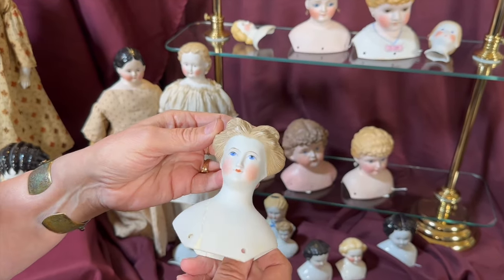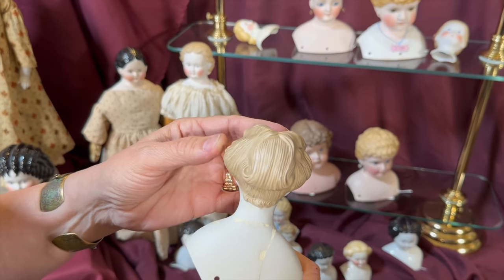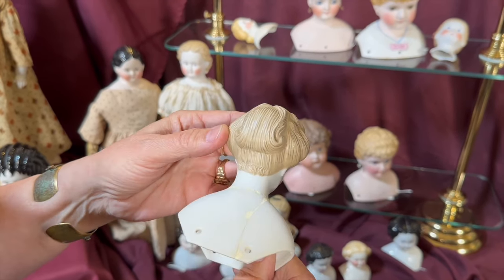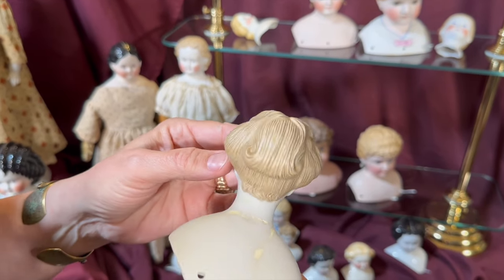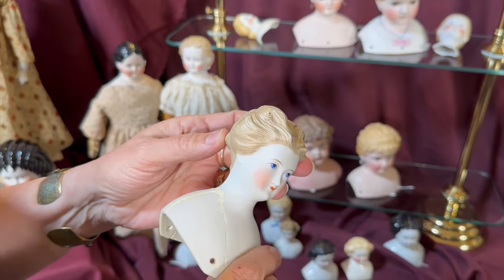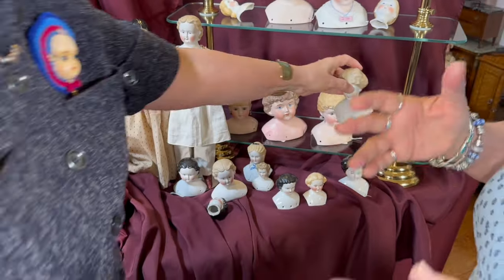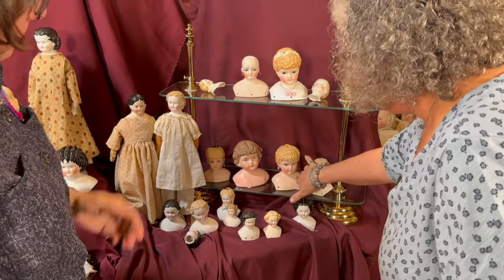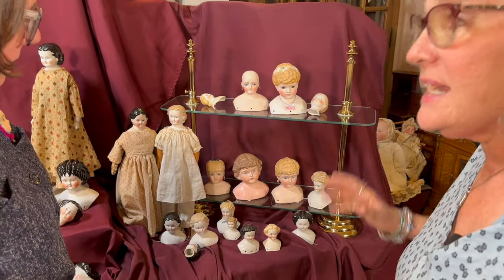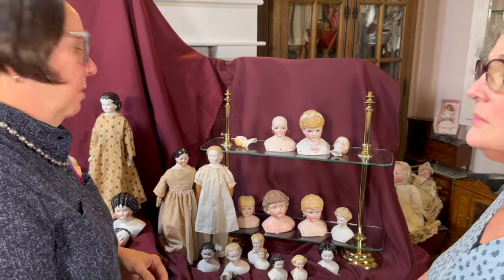This is one that I think may be a Kling. It'd be earlier than the others. It's almost a variation on the waterfall hairstyle. It is. Yeah. It is. So this is another Kling bell question. Yes, ma'am. When they have these more sloped shoulders, does that indicate it might be earlier? My feeling is that it might be a bit earlier, yes.